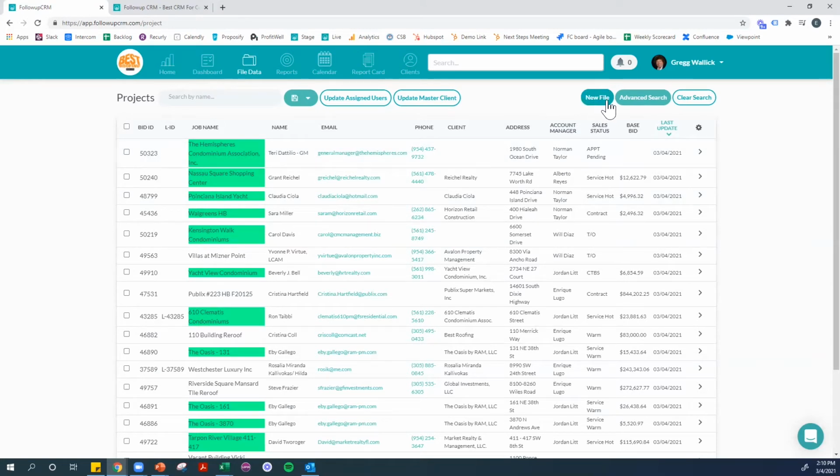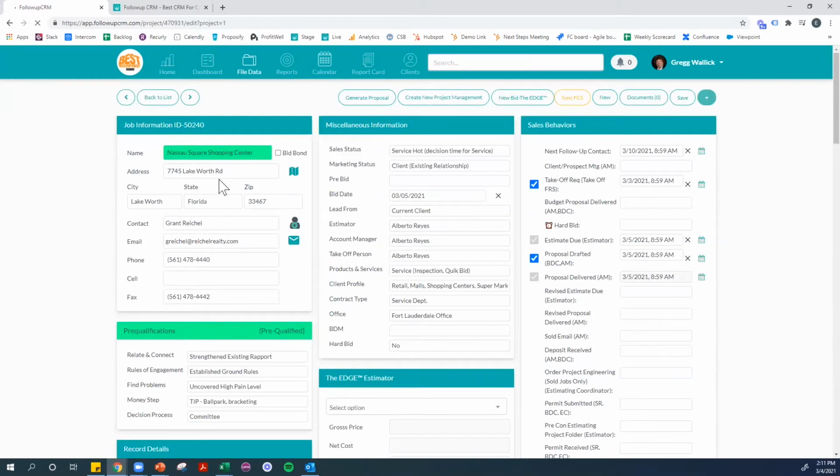So this is their live system. So I'm not going to create a new file. I'm just going to open up one of the files that they have here. So Nassau Square Shopping Center. So this is a live opportunity. And you can see this job. We have the job name. We have the contact information and address. So that's the project information.